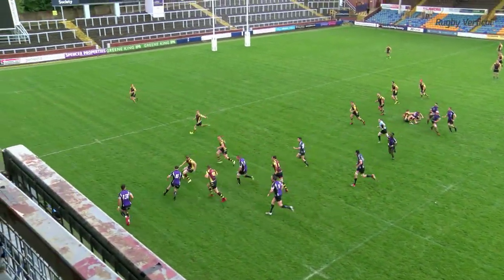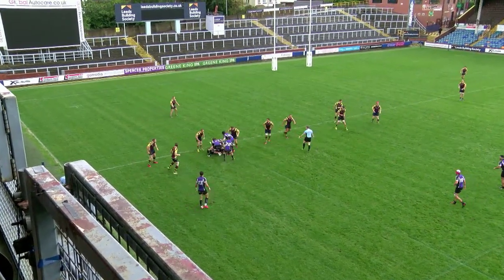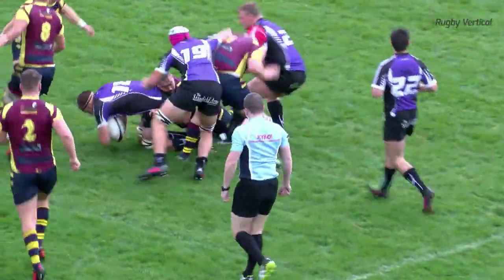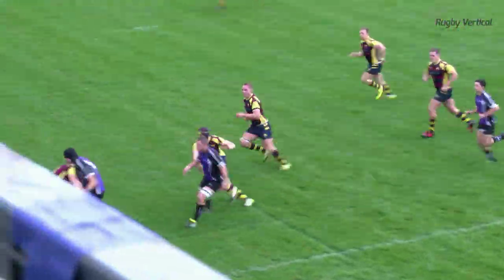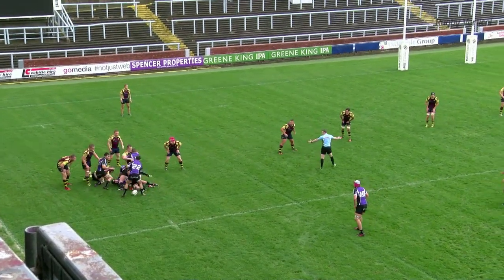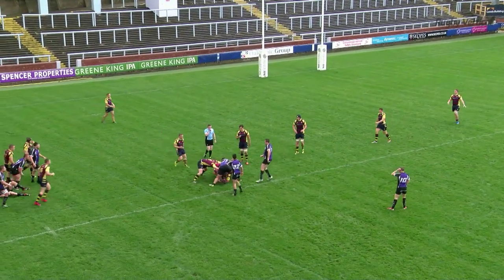Mason. Barnard. 22 on the field, which is Johnny Sykes. Picked up by Toby Francis. Sykes. Longson. Ball went backwards. The referee was happy. Dodds. Sykes. Ball did go to ground there.